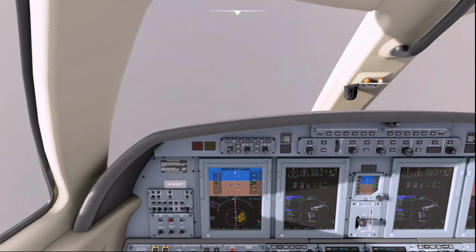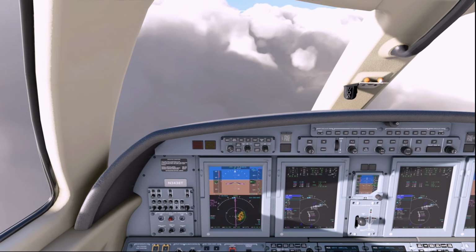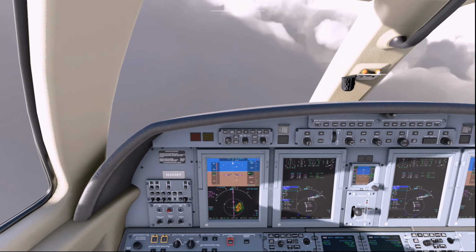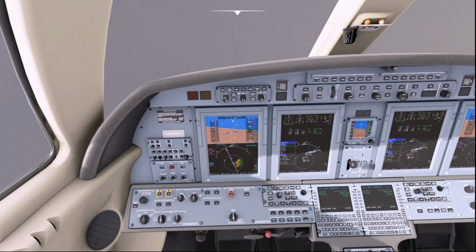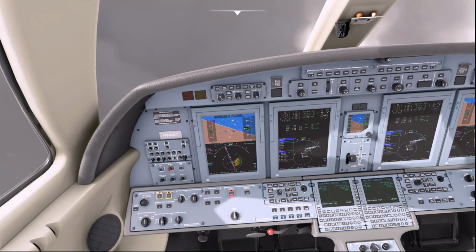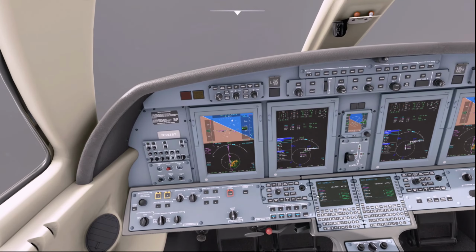Center, 38 Tango, my nav data doesn't have Mikey. Can I go direct TISIC? Number 3 Tango, yep, that's fine. Clear direct TISIC, cross TISIC at or above 3,000, and you're still clear for the approach. Cross TISIC at or above 3,000, clear for the approach, 3 Tango. Okay, so 3,000. And correct.